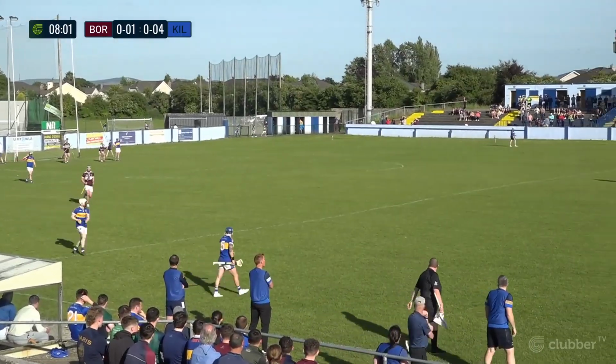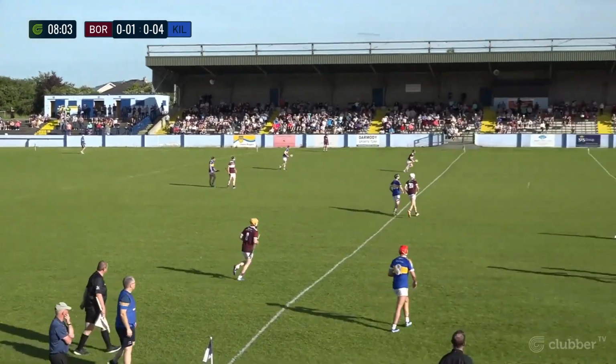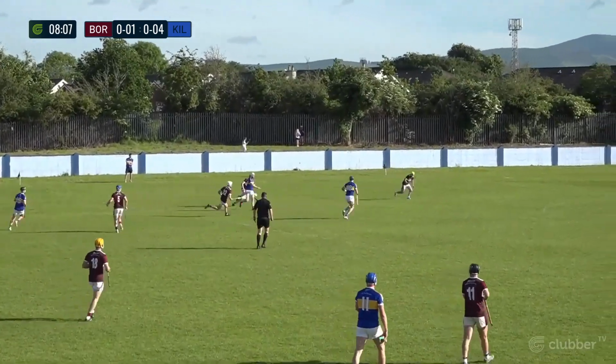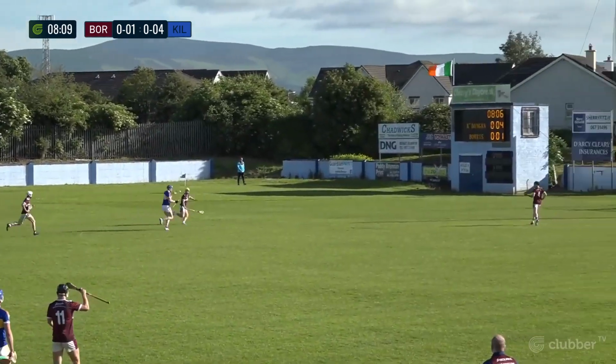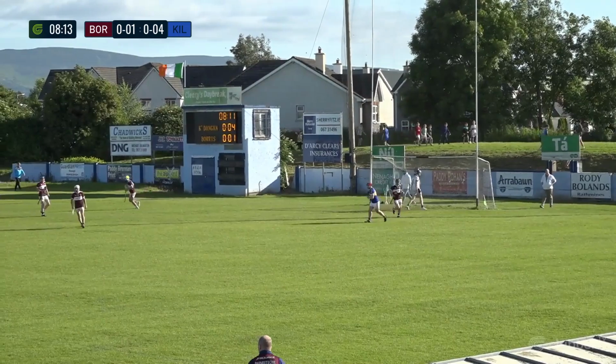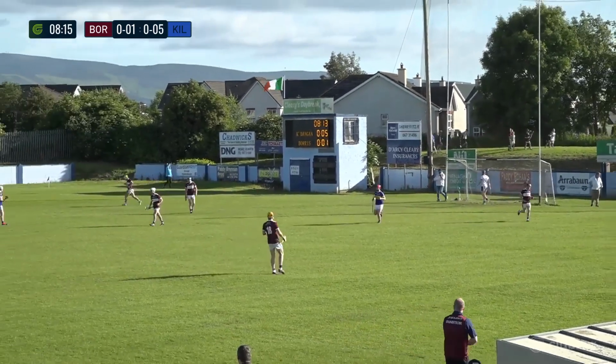Not a bad option to have when you're looking behind you, but Davey goes long and switch to play, looking for Paul Flynn out in front. Oh, super snap by Paul. They're running through. Here come Kiladangan. It's Darren Moore. Darren has a shot at goal and it goes over the bar. That's a super score by Kiladangan.